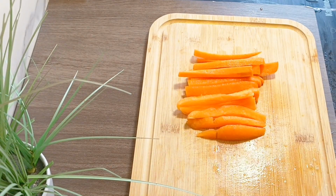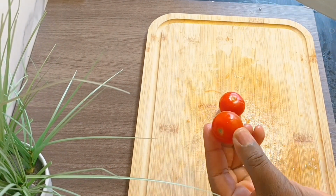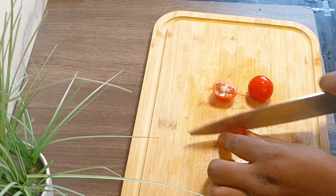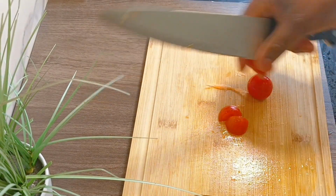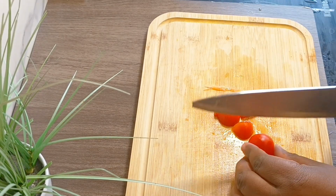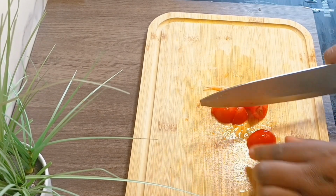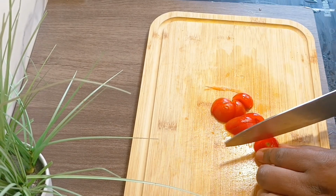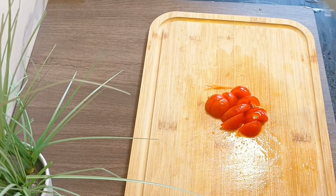It really does help. Next, we have cherry tomatoes. I love cherry tomatoes because they are very rich in lycopene and have a low glycemic index. Okay, they support heart health and don't cause big blood sugar jumps. So you can eat this without fearing that it's going to cause you a big blood sugar jump.